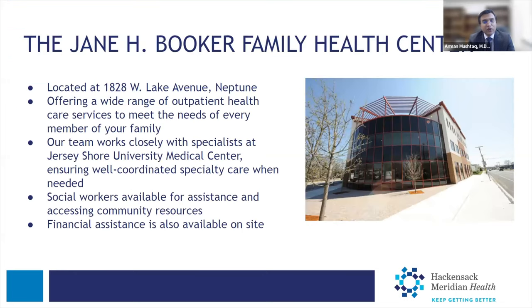Okay, so this is our center. This is our home where we live. And, you know, it's for our patients, of course, we live there. And it's very close to each and every one of us and our hearts. We truly feel proud to serve in this center. So it is located at 1828 Westlake Avenue, Neptune.